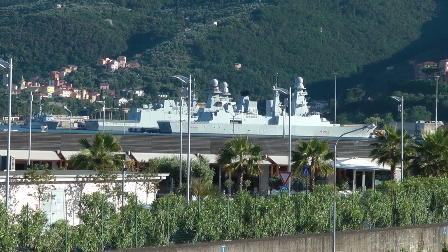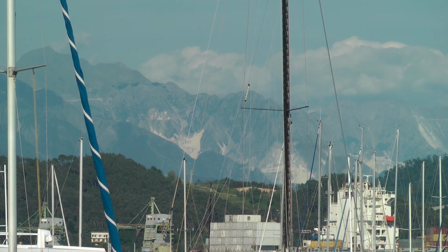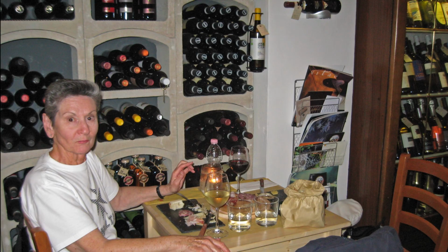We could also see a number of Italian Navy ships nearby. Looking inland, we had a great view of the Apennine Alps that are not very far away. Supper that night was at a wine bar we found.